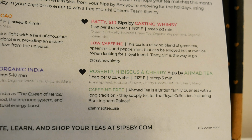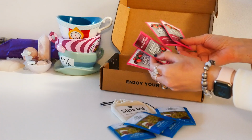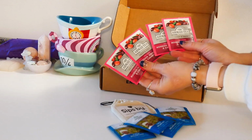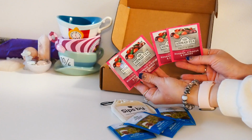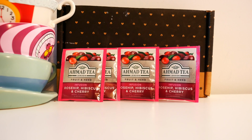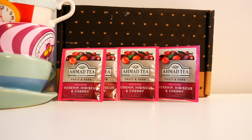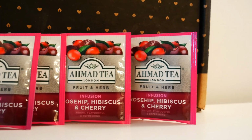Next, we have a tea that completely surprised me. I absolutely loved it, and it was my favorite tea out of the entire box. It's so good. It's a rosehip, hibiscus, and cherry tea, and it just blew me away. I thought it would be my least favorite. You can really taste the cherry flavor. It would be amazing iced. I had it hot and it was so good, you guys.